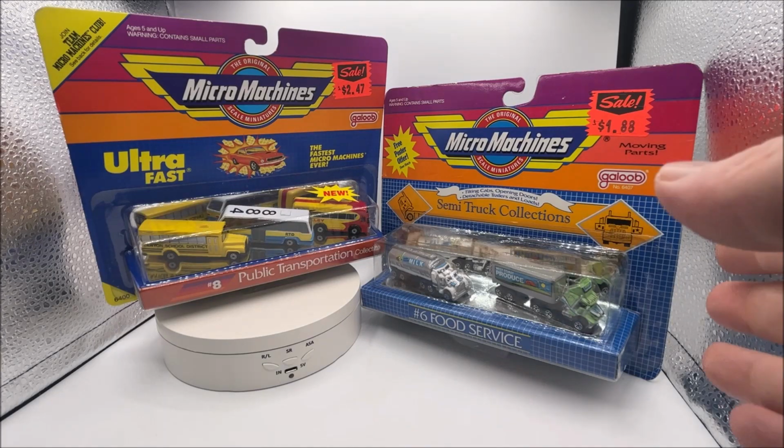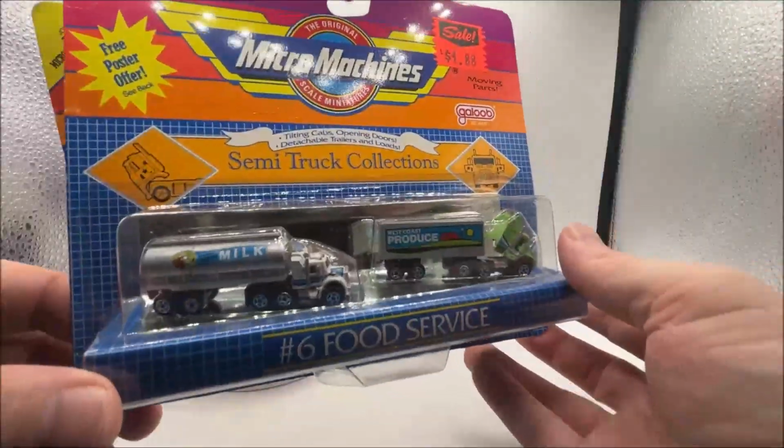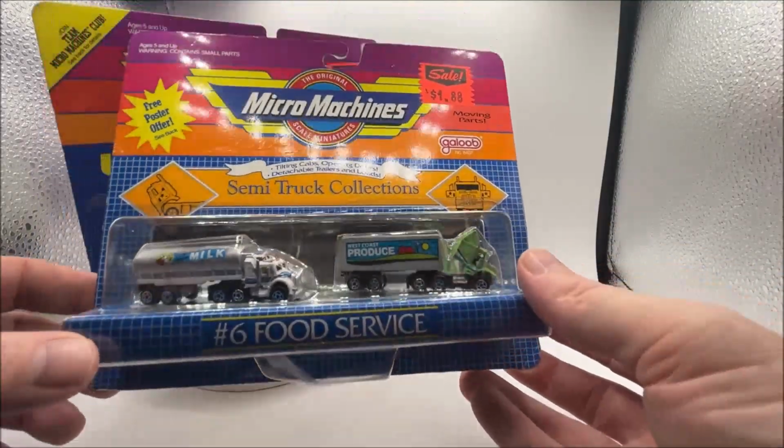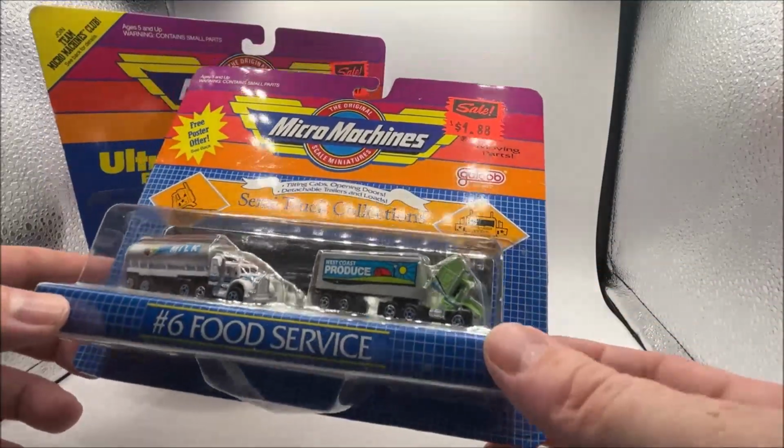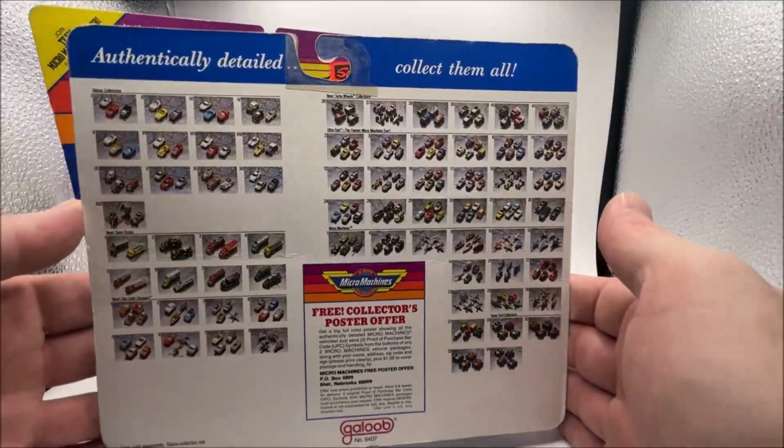But yeah, he gave me a very, very good deal on these, and wow, just exquisite. Farm Fresh milk truck, West Coast produce truck. Look at that, very, very cool. The best part about these, in my opinion, is the back.